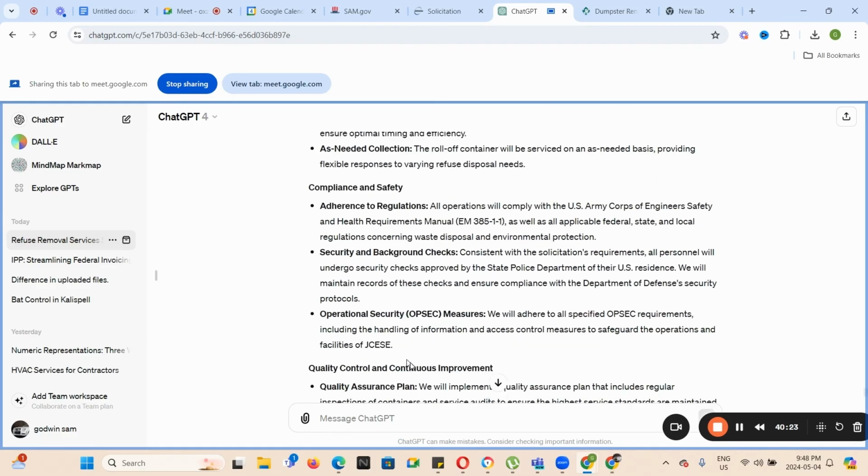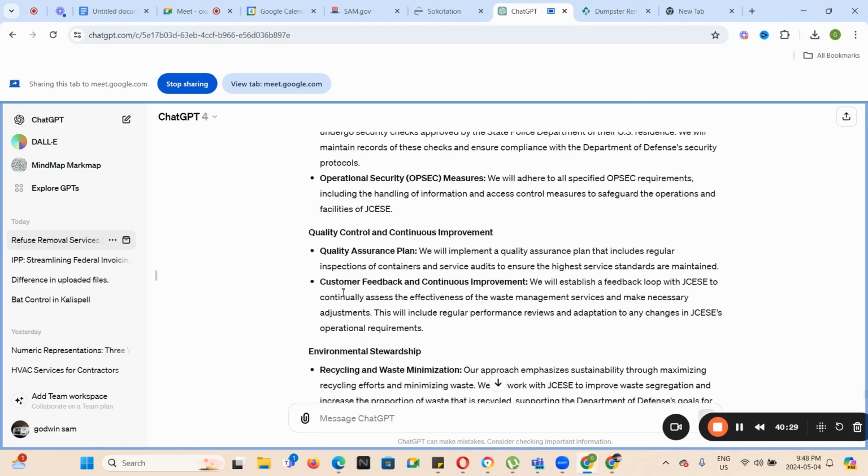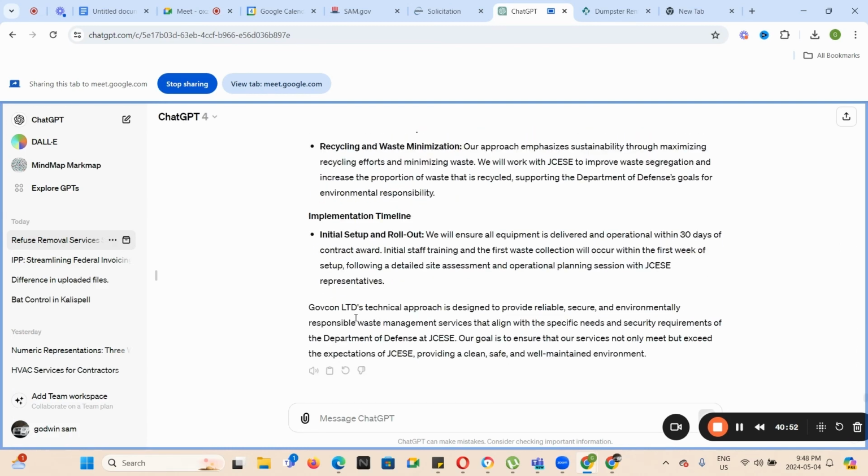Now, another thing is, let me see, quality control, continuous improvement, customer feedback, and continuous improvement. We will establish a feedback loop with the JCSC to continually assess the effectiveness of the waste management service and make necessary adjustments. This would include regular performance reviews and adaptation of any changes and operational requirements. Okay, that looks good. We're going to put this into our doc.